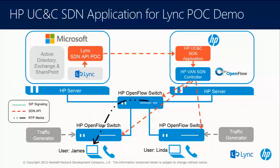When the call is set up, the QoS policies are properly set on those switches only for that specific port number, so only that one user, and any other application will get the default service. And then when the call is ended, we tear it down. So it's a per-call dynamic QoS policy. It doesn't require any provisioning from the network administrator. It's really as easy as the push of a button. And it's going to enable a lot more things going forward by doing this kind of mechanism.